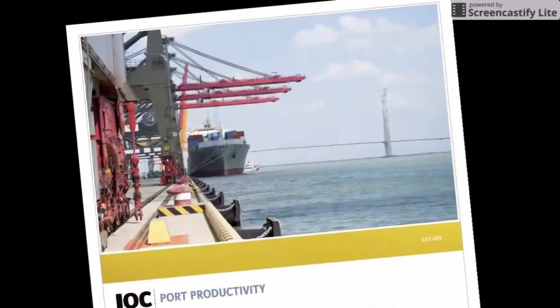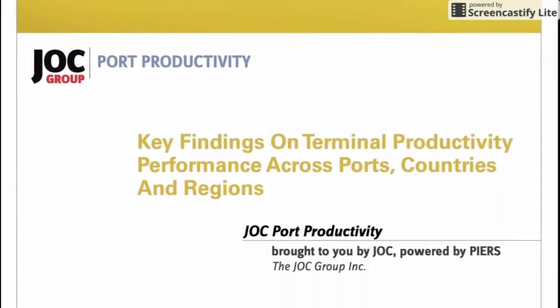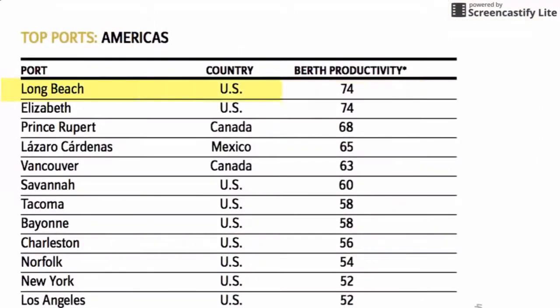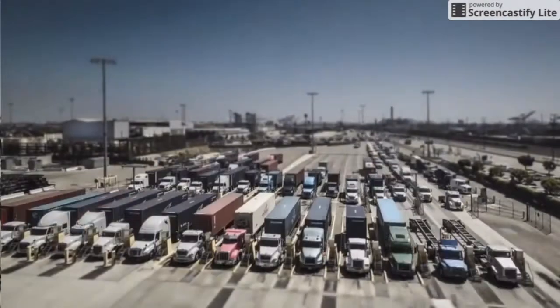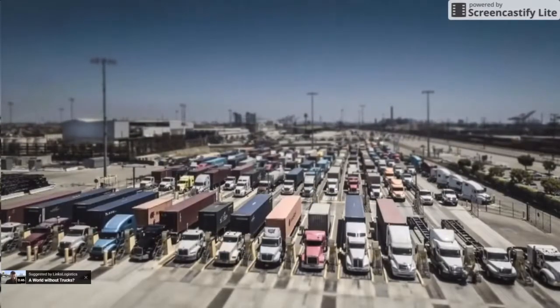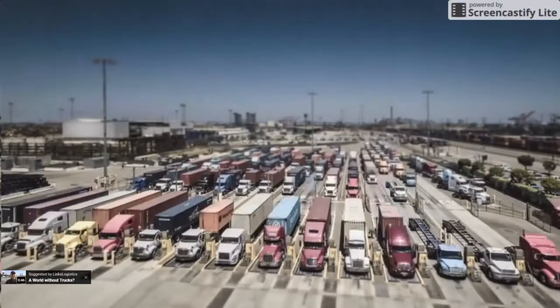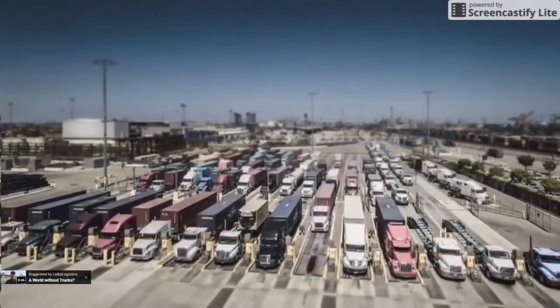Our terminals are some of the most productive in the world. A Journal of Commerce report in July 2013 named the Port of Long Beach the most productive port in North America. The terminal operators understand that turn times are an important issue for the trucking community. We're committed to working together to continue moving cargo efficiently through the ports of Los Angeles and Long Beach.